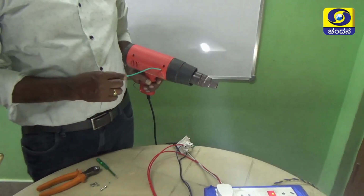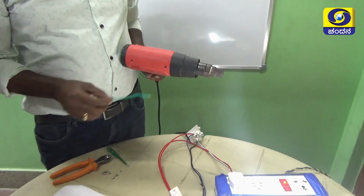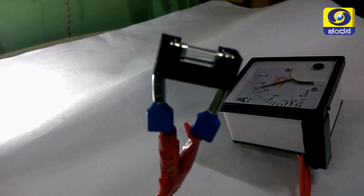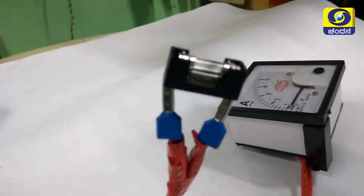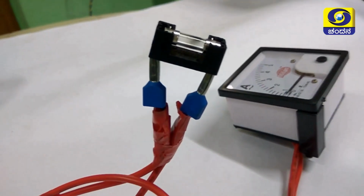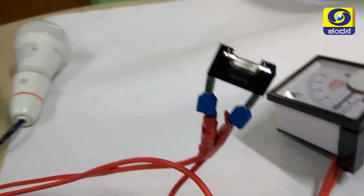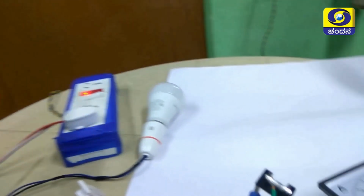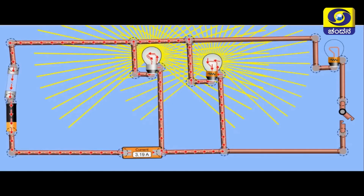Let us see how. We have an electrical appliance which draws more current than 3 amperes. When the current increases beyond 3 amperes, this fuse which is inserted in between gets damaged itself, but protects the electrical appliance by cutting the current. We can understand this through an animation.